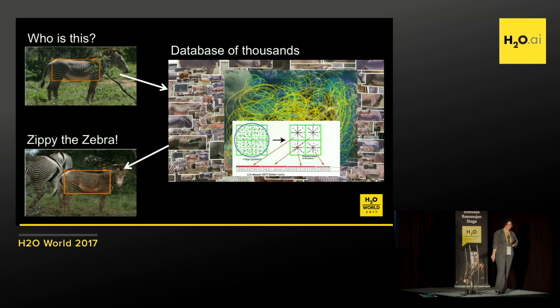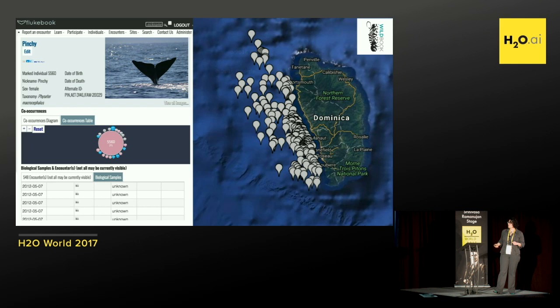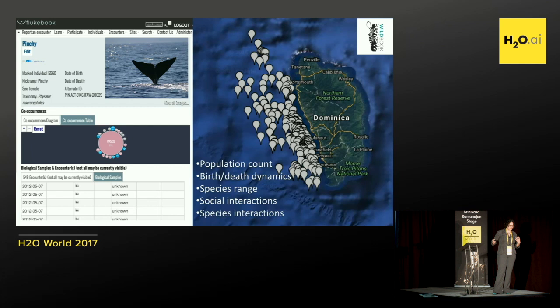Yeah, OK. So we can do it for any striped, spotted, wrinkled, or notched animal. And we're also using a different algorithm to identify individual whales from the shape of the fluke, or dolphins from the shape of the dorsal fin. So with information on when and where the image was taken, we can now build a source of data for an individual animal: not only who it is, but where it has been, what its territory is, who it's been with, and associate other biological data with it. We can start producing at scale information on how many animals there are in a population or species, who they're with, where they go, what the range is, what the seasonal dynamics are, and so on, and the birth-death dynamics.